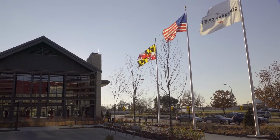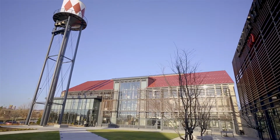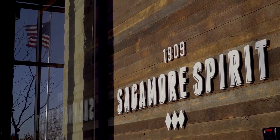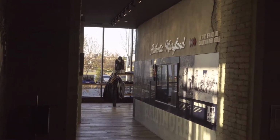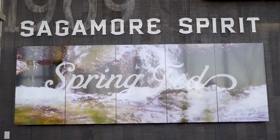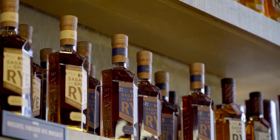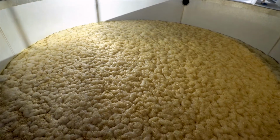Sagamore Spirit Distillery. Historically, Maryland had been a center of rye whiskey production in the U.S. Before Prohibition, the state hosted 44 distilleries, 13 of which were in Baltimore. Many distilleries never recovered from Prohibition. Even so, in 1936, Maryland was still producing 14.1 million gallons of rye whiskey.